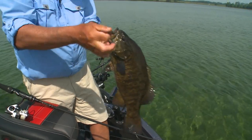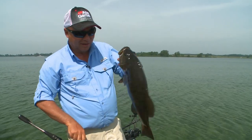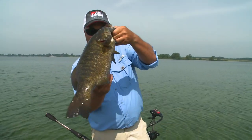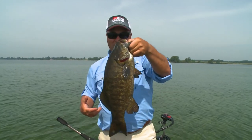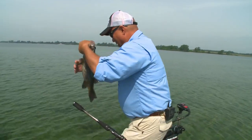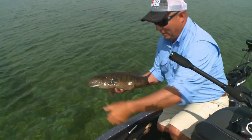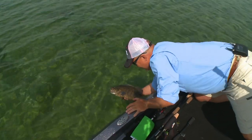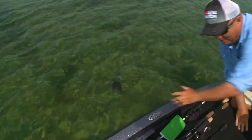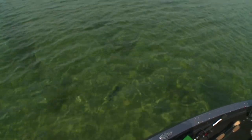And this is a really big fish here. This is a nice one. That's an old fish too, and one thing about it is you've got to put these big fish back. I mean, that's probably a 4-pound fish, and it's important to put them back in the water. And as you can see, I just love holding them like this. Alrighty, lots of fun.